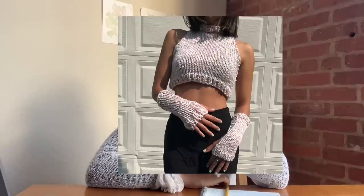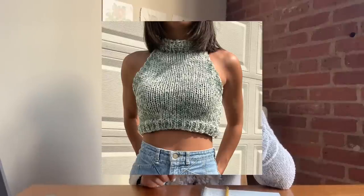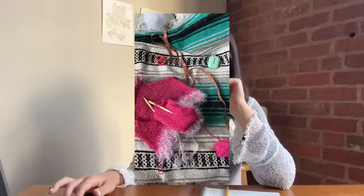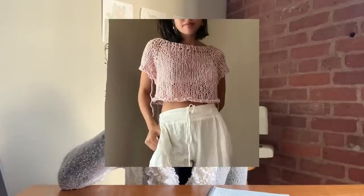It had that high neck top, which was the same style as that fuzzy top that I showed you. And then I made little arm warmers to go with it. I also made pretty much the same exact top, mixing this metallic green and cream colored yarn. I also made this random top that I'm seeing now that was just pink and had little tinsel. I also made the same raglan tee in a blush color.